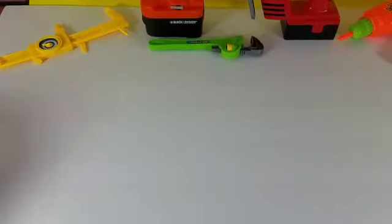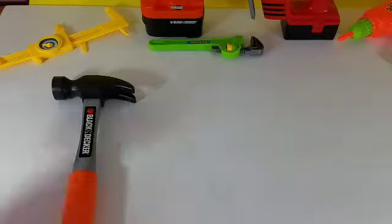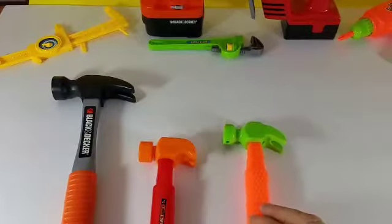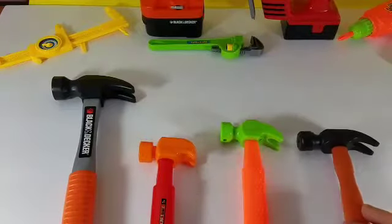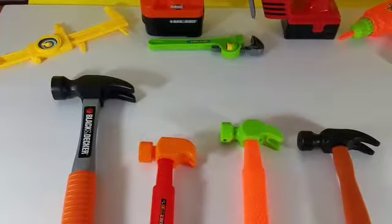1, 2, 3, 4. So now let's count with our hammers. We're going to start with 1, 2, 3, 4, 4 hammers. 1, 2, 3, 4. Now let's try another tool.